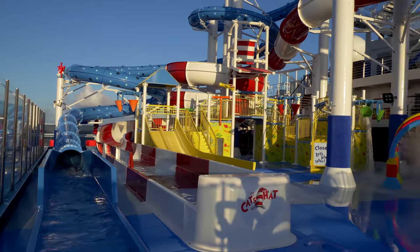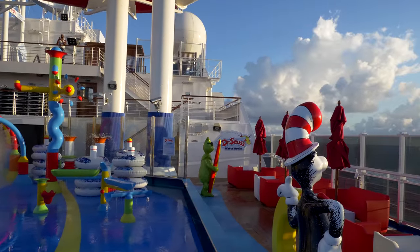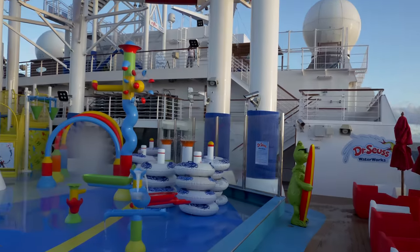This is the Dr. Seuss Waterworks. It's a huge play area for the kids. It's lovely, the two water slides, you have this entire water playground. There's a bucket that drops water, there's fountains everywhere, it's amazing. Lots of water, lots of fun. Great way to cool off on a hot sea day.